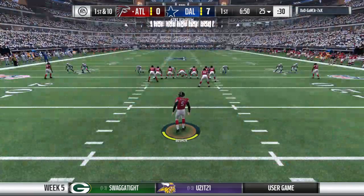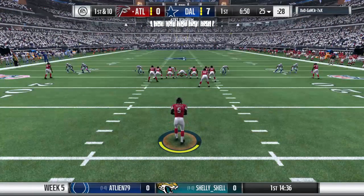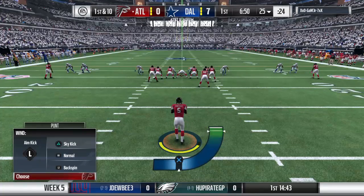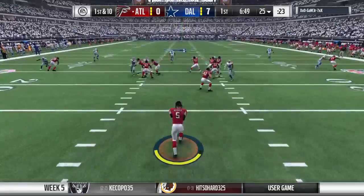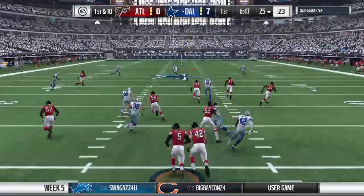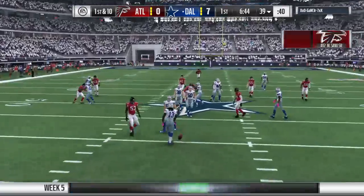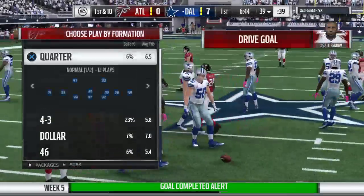And someone must have been in this hot sun a little too long. They've got the punt team out there. And just to clarify, it is not 4th down. It's away, and it's a high kick here, but not high enough to hit the scoreboard here in Dallas. It's just a 32-yard punt with no return.